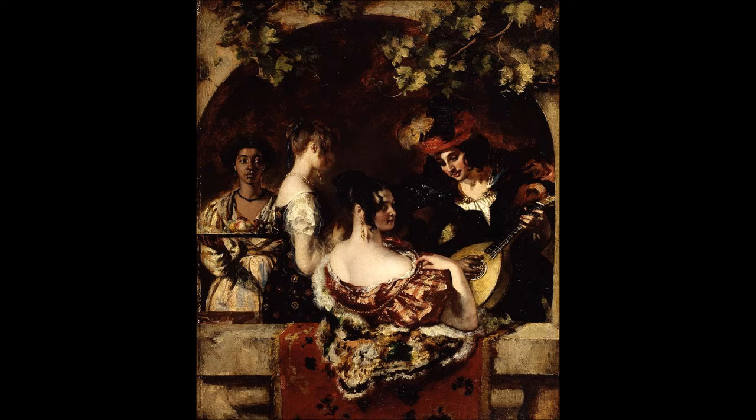The Spectator commented that in comparison to the vibrant colors of the Turner, the Lute Player looked as if mud had been the vehicle of the pigment.